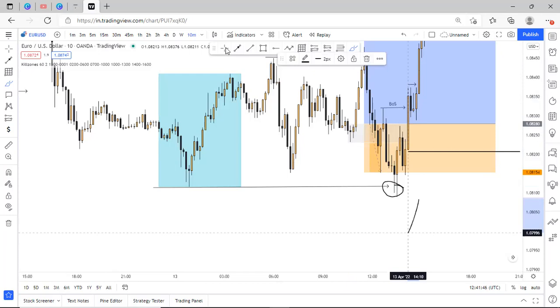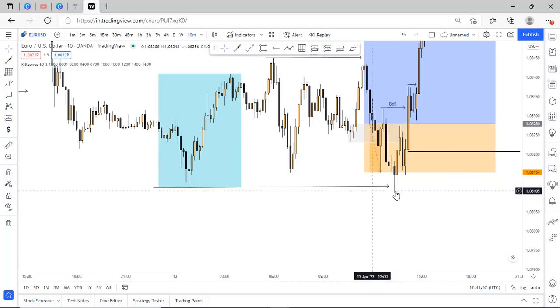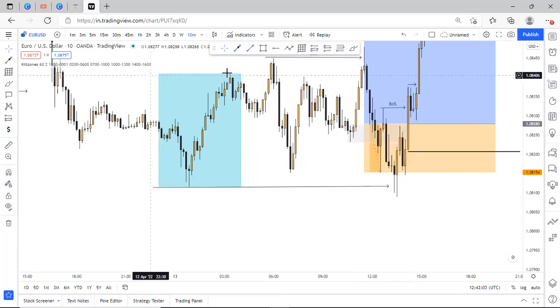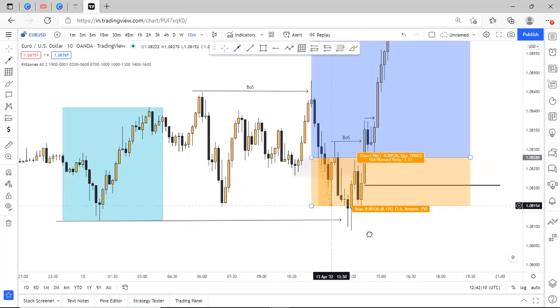This is why this Asian range indicator comes in handy, especially during the London session. Price tends to take out the lower range before pushing up in scenarios for buy, and the market tends to take out the Asian range high in scenarios for sell trades. So that was why I was stopped out on this trade.